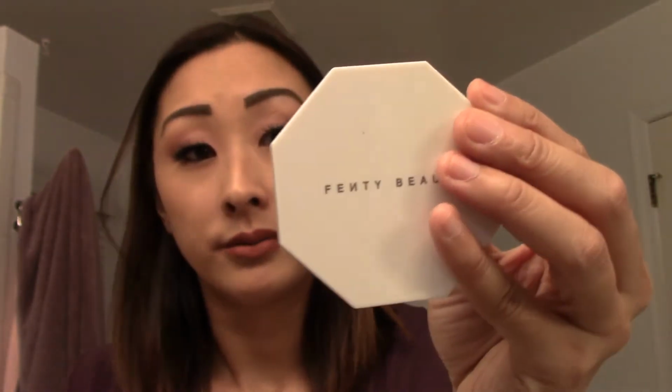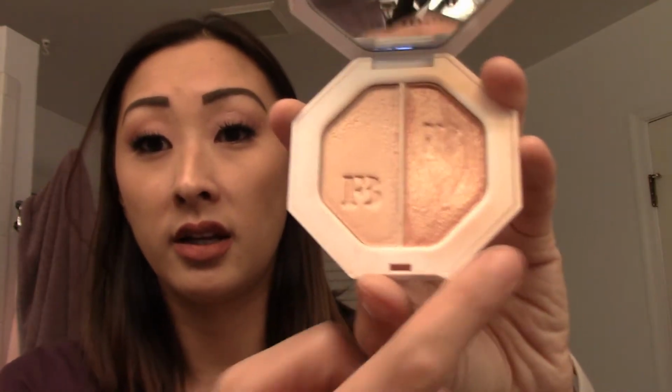I do have the Matchsticks as well. I just don't like them very much. They just don't apply that well, so I'm kind of on the fence with this guy. But the duos and even the Trophy Wife, so this is Hustler Baby and Mean Money, I do like these a lot. As you can see, I use Hustler Baby a lot, Mean Money not so much.